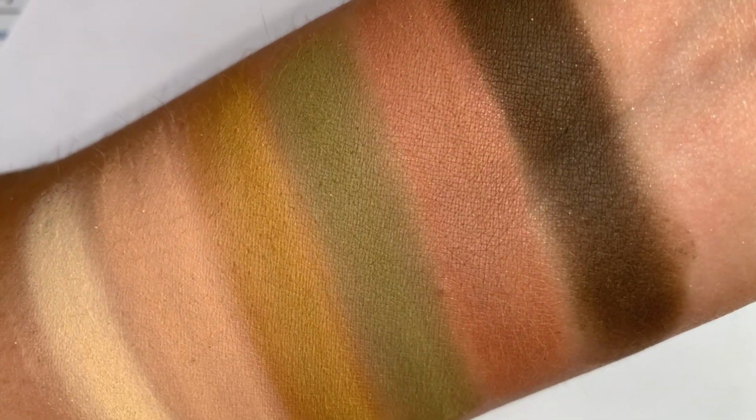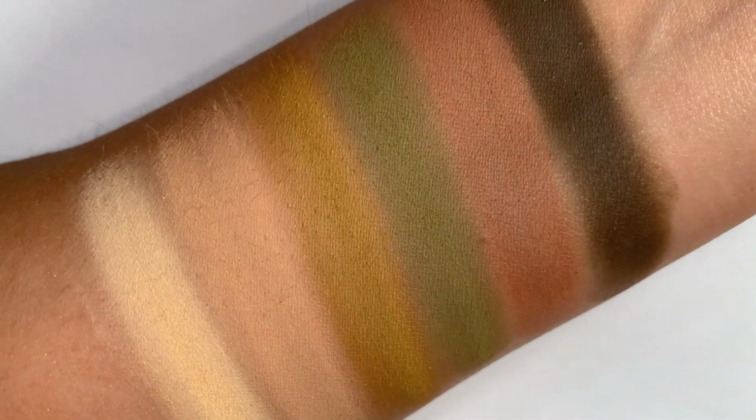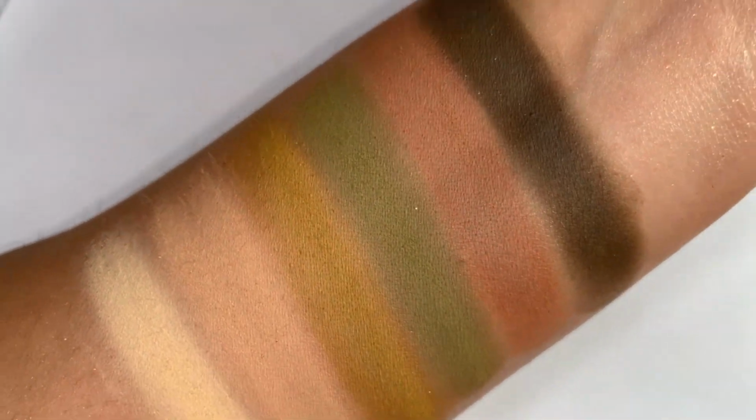This palette seems like more of an everyday type of palette. It can definitely deepen up a look with the darkest shade, which is called Hot Toddy. And that's what I'm using today. I wanted to do kind of like an evening glam. I think it looks really pretty, and I'm really happy with how this turned out.